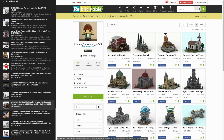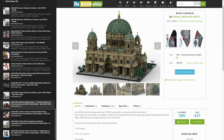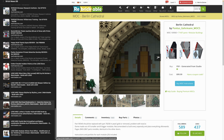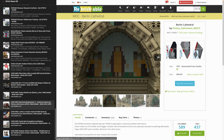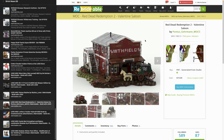I think Pontus Gamer MOCs has even the Berlin Cathedral with 71,000 pieces. I kid you not. And I think there are instructions. You can buy for $100 instructions for a design with 71,000 pieces. I kid you not. Anyhow, let's come back to this tiny version of such a design with 7,000 pieces only, $19 US.